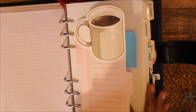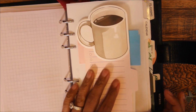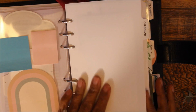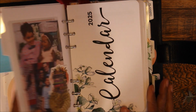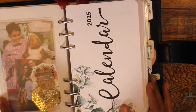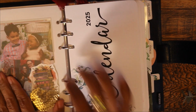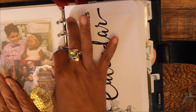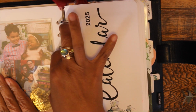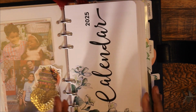This is just a piece of acetate that I cut down to size so that I could put sticky notes on it. And then this is my calendar section again. This is just a pocket that I got off of Amazon, and I just have some photos in here. Oh no, it's covering up my son's face. I need to find another place to put that. This is my monthly.